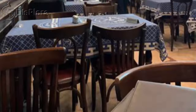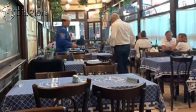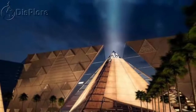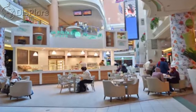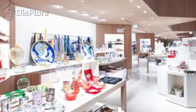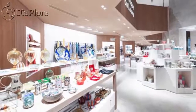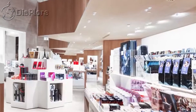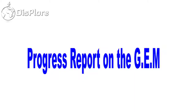Other facilities of the Grand Egyptian Museum. The museum will have a variety of indoor and outdoor cafes and restaurants, with two main restaurants overlooking the pyramids. Kiosks will be spread throughout the Grand Egyptian Museum, as will a food court. Here, visitors will be able to enjoy a variety of food and beverages from different suppliers. The Grand Egyptian Museum will also have retail outlets with a wide range of goods and souvenirs. They reflect what visitors have seen during their tour and offer them the opportunity to remember these experiences.